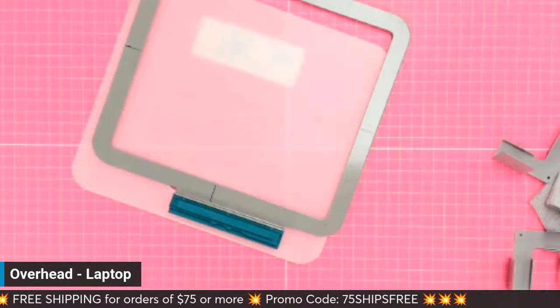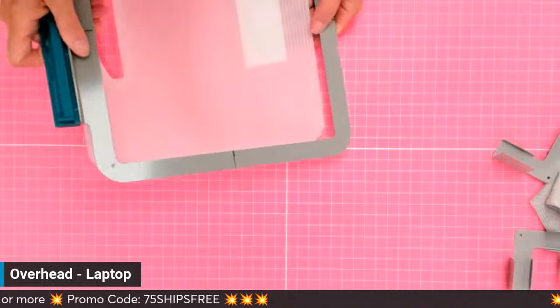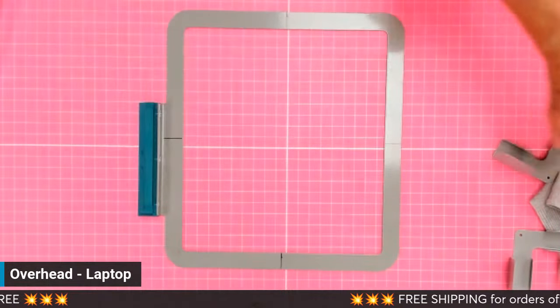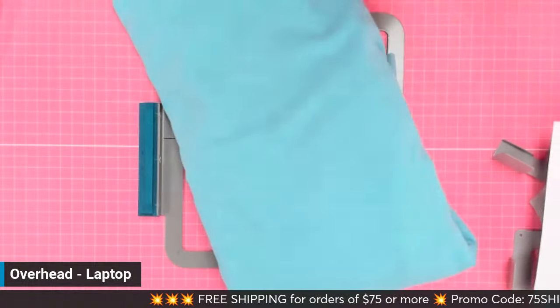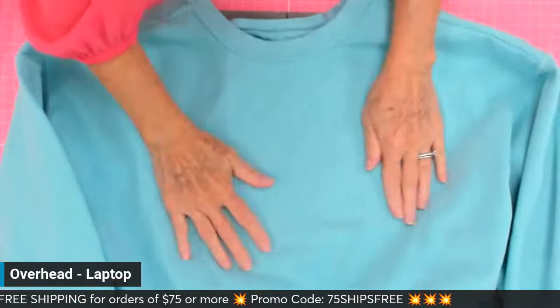And I'll just put that over there. And we're going to pretty much do the same technique for this, a woman's sweatshirt. And this one is celebrating.